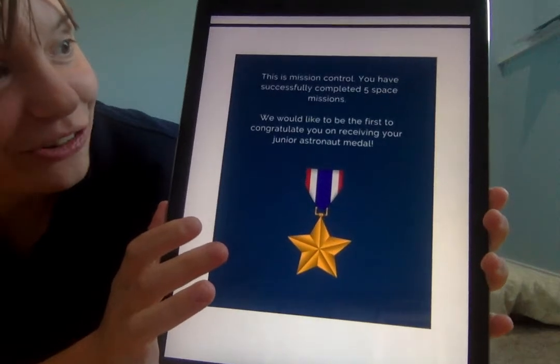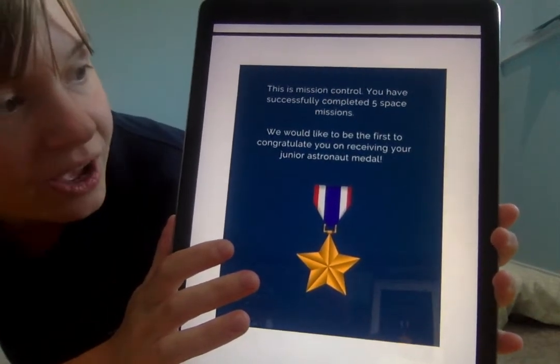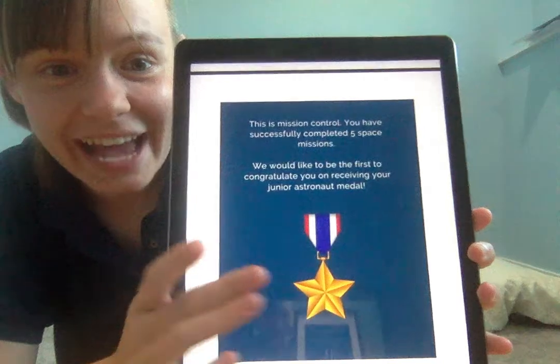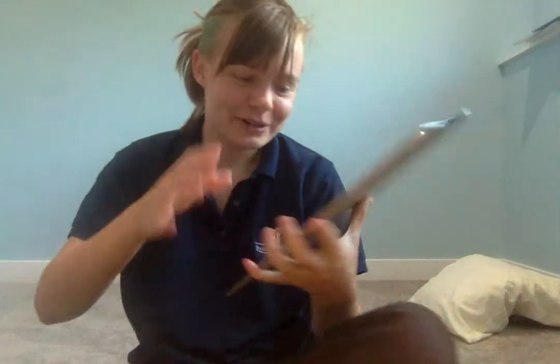This is Mission Control. You have successfully completed all the space missions. We would like to be the first to congratulate you on receiving your astronaut medal. Look at that, you get a medal for being an astronaut. That's super cool. I had so much fun blasting off to space with you.